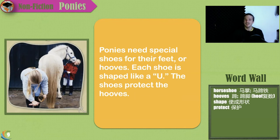Never walk behind a horse unless you know the horse, unless you are a professional. A pony's kick can hurt really bad. It looks like they're changing the horseshoes while the little girl holds the pony from the front.